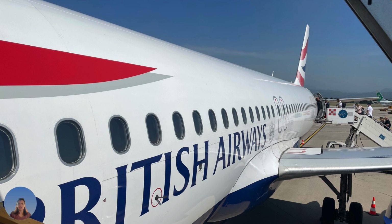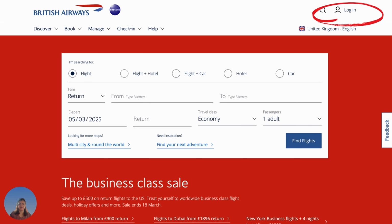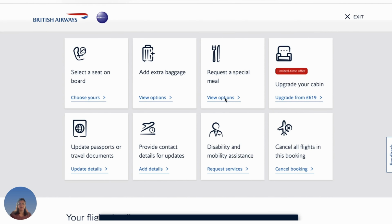So moving on to British Airways, this is my return trip. This is an airline I'm really familiar with, living fairly close to London Heathrow. So my first battle was logging onto the website. And if you know, you know, things have not improved with British Airways IT, and I hope they sort it out soon. So again, first thing I'm going to do is log in. All my normal information like frequent flyer status will be saved here. And we're going to move into manage my booking and look at our options to request a special meal.